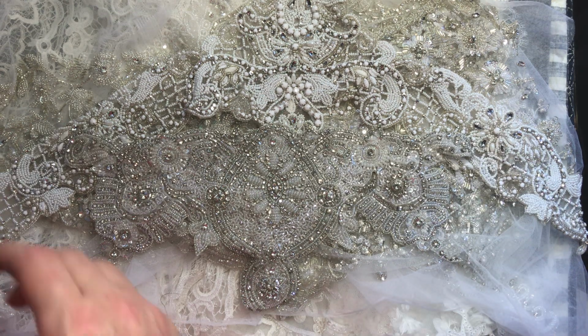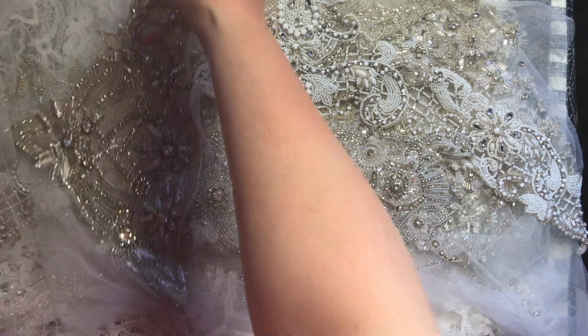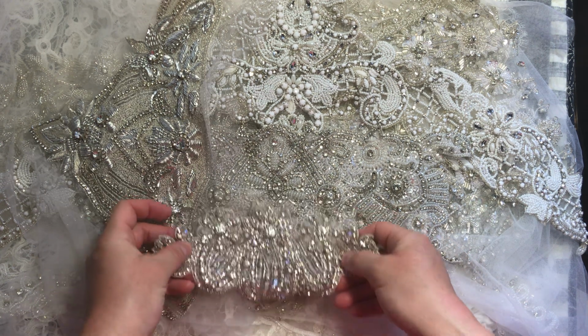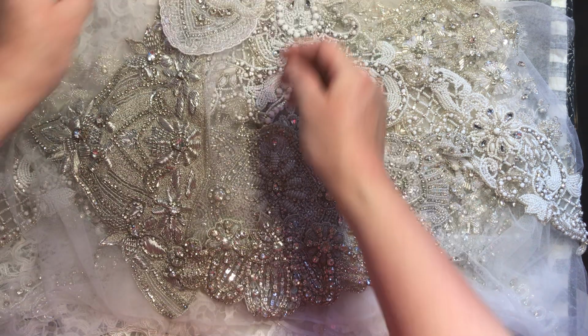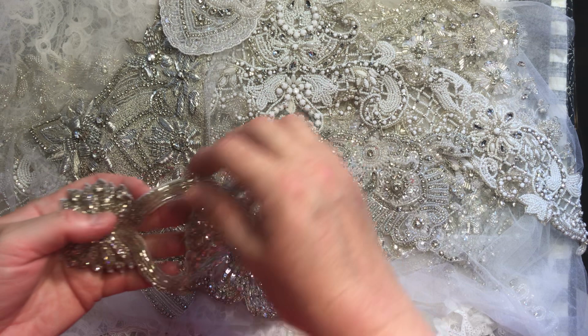This is like a treasure chest. It is absolutely a treasure trove for sure. I feel absolutely spoiled. Look. My goodness gracious me is all I can say.